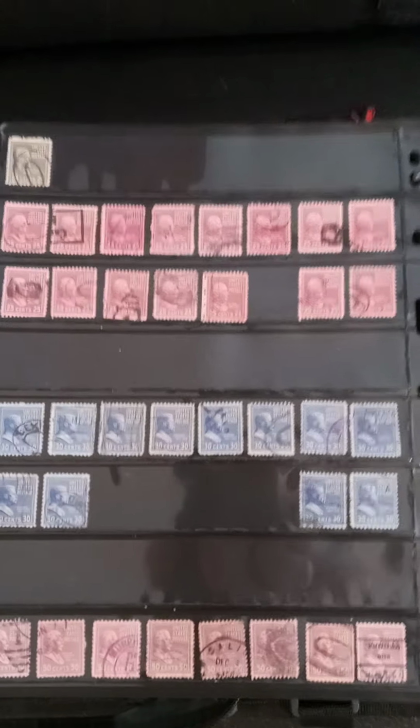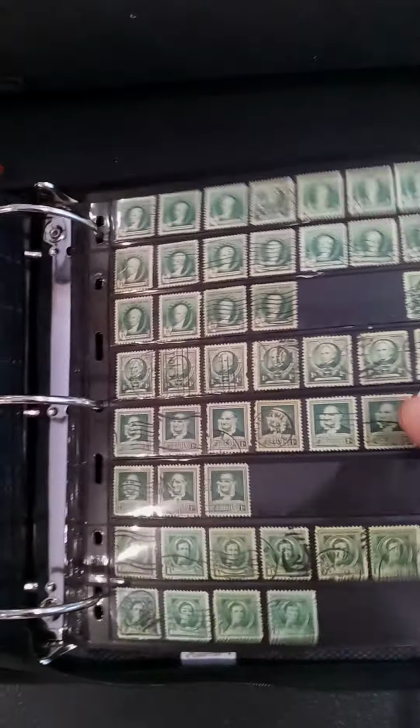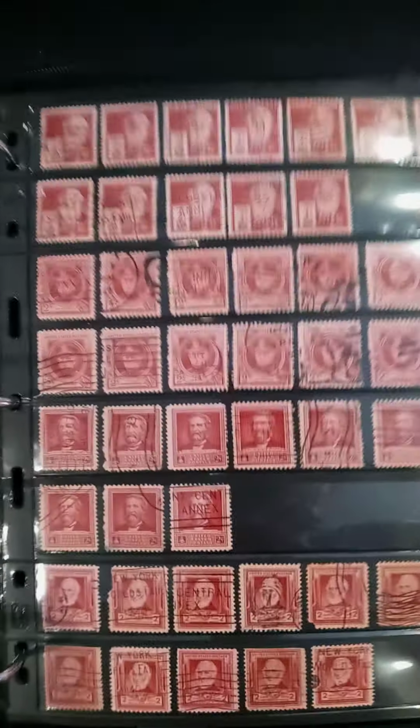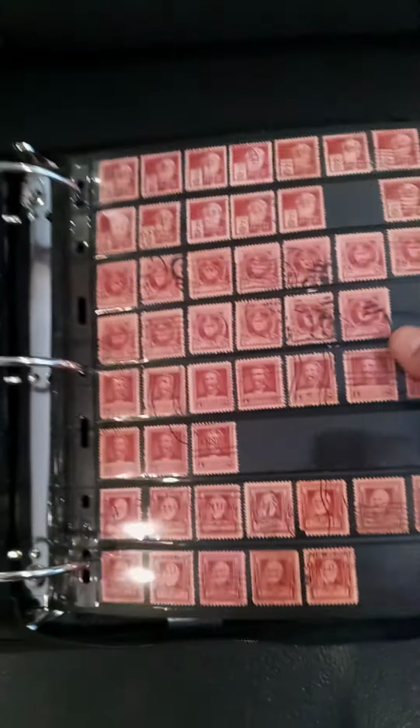I don't know how I got the stamp bug like this, but it really started getting on me. I got so many stamps, I just keep feeling like, oh my gosh, I got to lay them down. I got to display them.